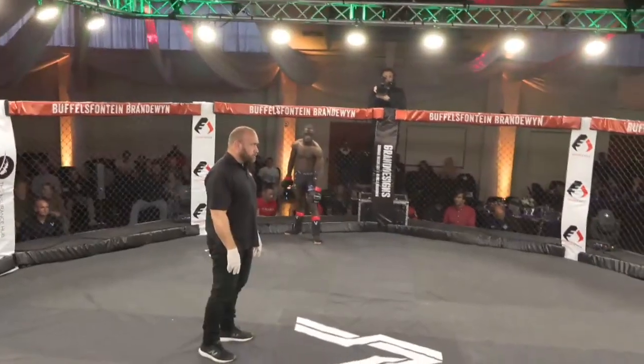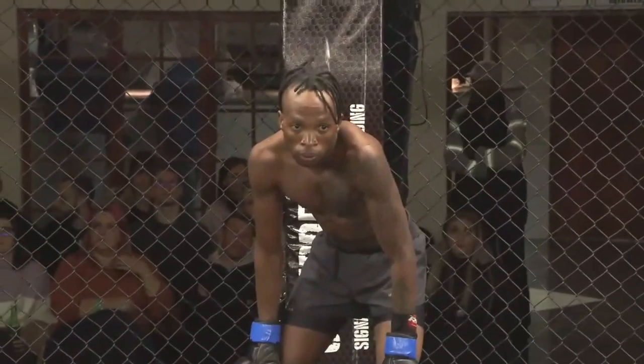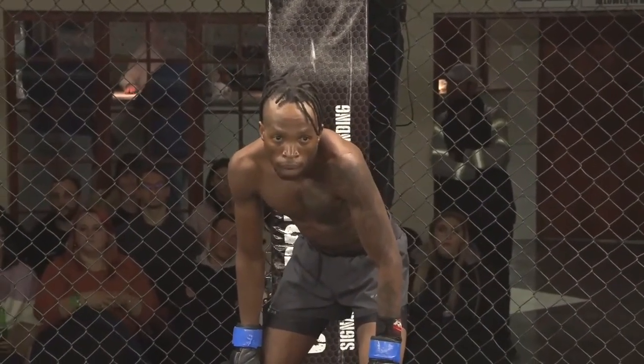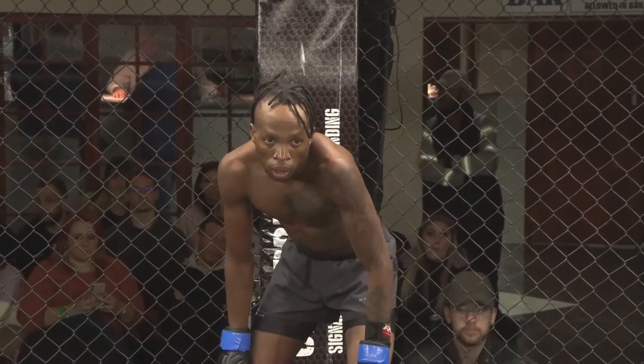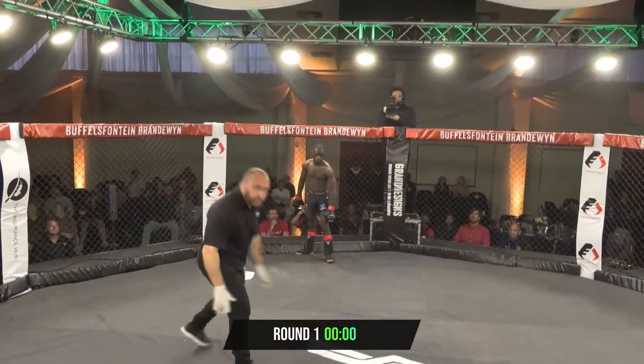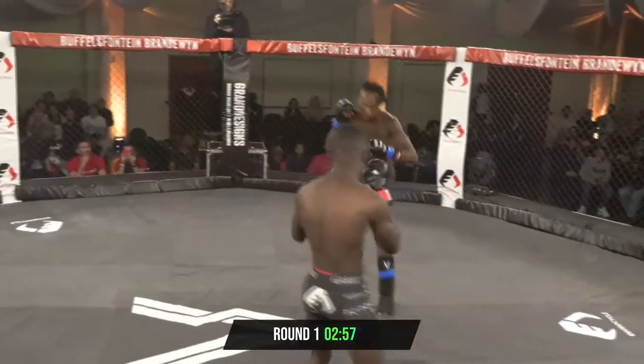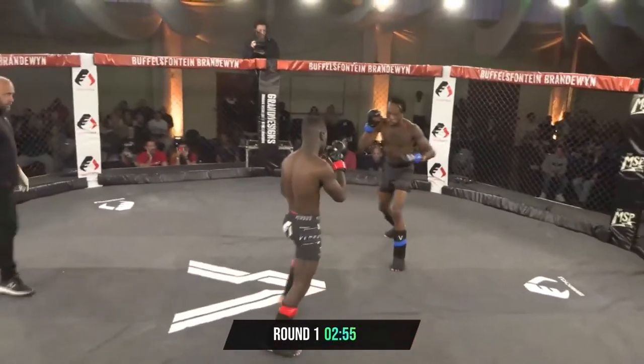In the blue corner, you see the pec pocket. He's popping his pecs. He's so relaxed. Oh, is he flexing? Yeah, he's flexing on his opponent. Laser focus here. And now they take center stage.